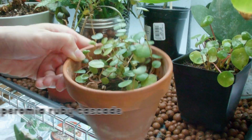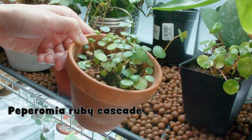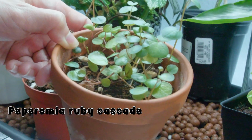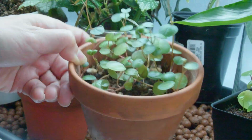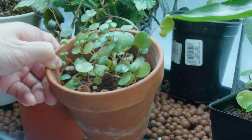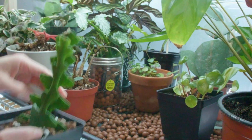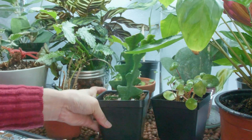These are Peperomia, I can't remember. It's one of the trailing ones. It's not the button-shaped, it's heart-shaped. I don't remember the name, but I killed a bunch of these because I was experimenting with them, and finally I'm like, okay guys, enough is enough. Just gonna put you in some dirt and leave you alone.